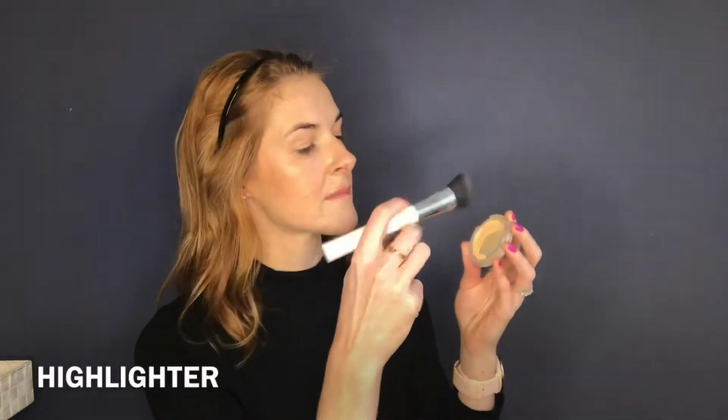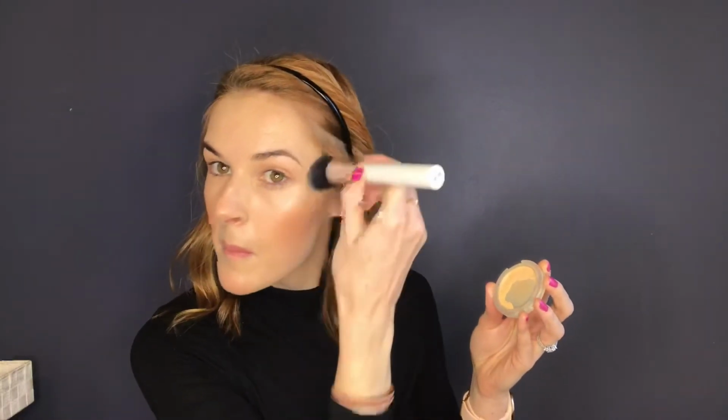And now the ultimate cheat to make it look like you spent a lot of time on your makeup. We're going to add a touch of highlighter. And then a quick layer of eyeliner. And then a quick layer of mascara.